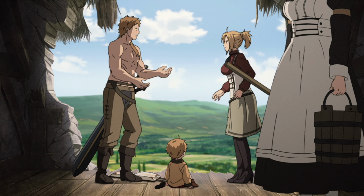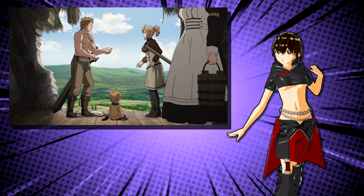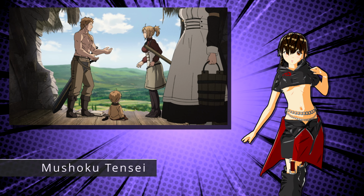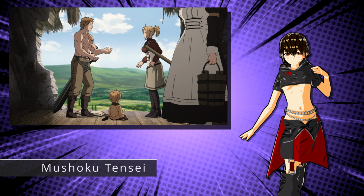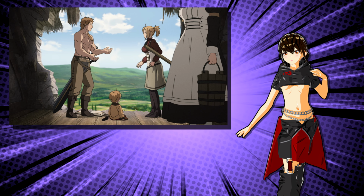This one definitely tells a story. A young boy sitting between his arguing parents. A massive hole in the wall shows off the vast countryside behind them. This is Mushoku Tensei, following young Rudy's first successful attack spell. Should they be more excited about his progress, or upset by the collateral damage?